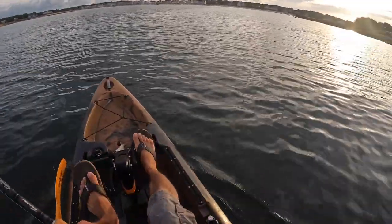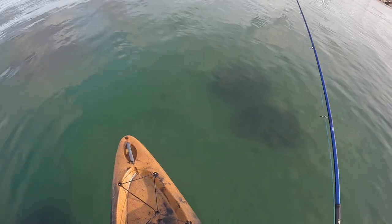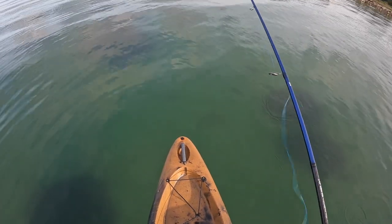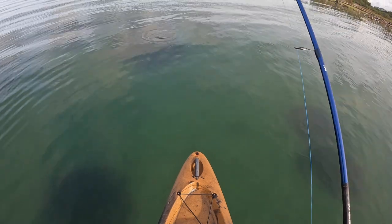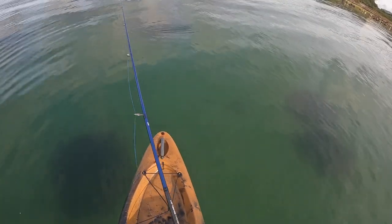I don't know if you could see that, there are some, what the hell is that? There's something huge down there. Is that a sea bass? There's something big down there. I could see all the fish down there.